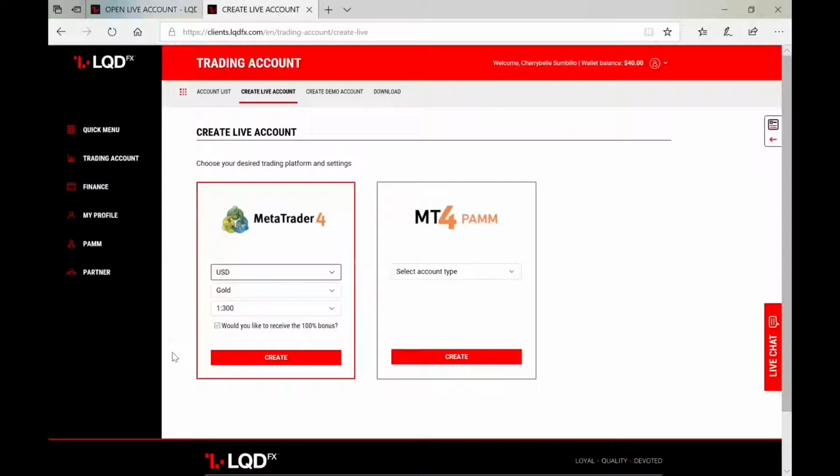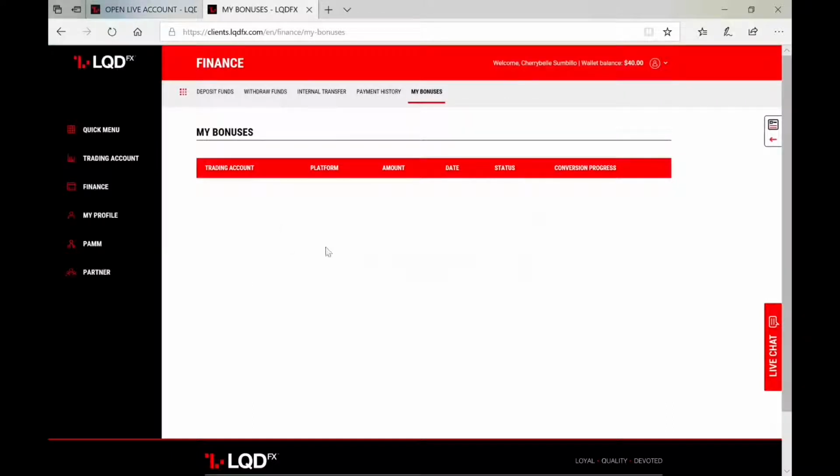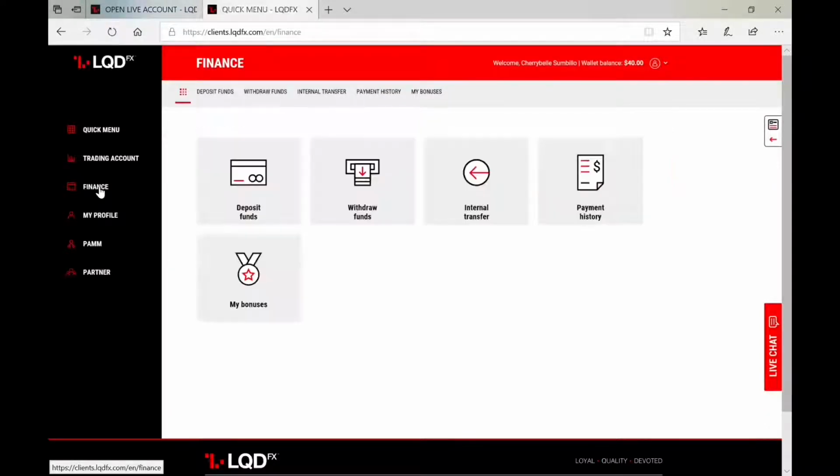Okay, talking about bonuses, guys, let's go to finance, my bonuses. All right, I'm going to actually blank this out. If you look at the conversion progress as you trade with this account, once you trade the required volume, they'll deposit the original deposit as an extra bonus to your trading account. When you deposit your funds, you can deposit right here.